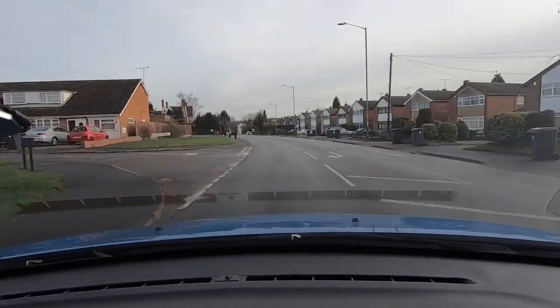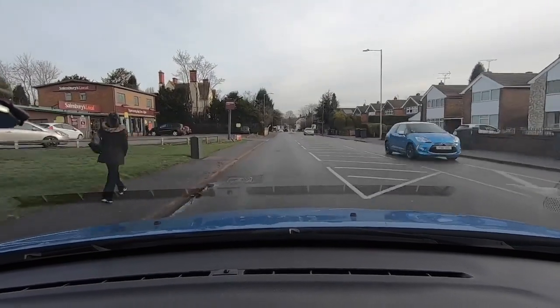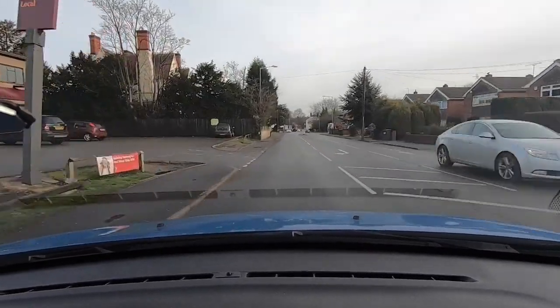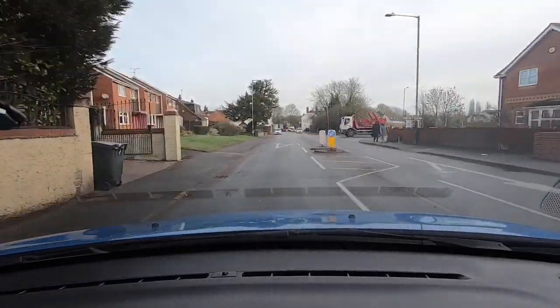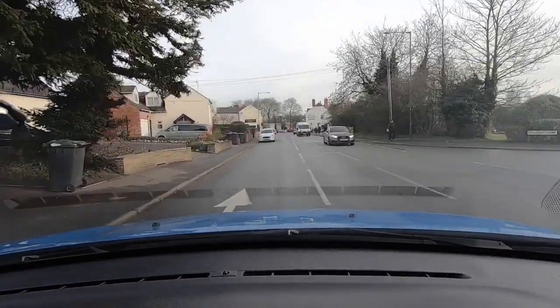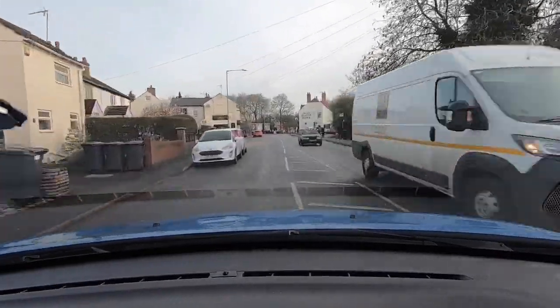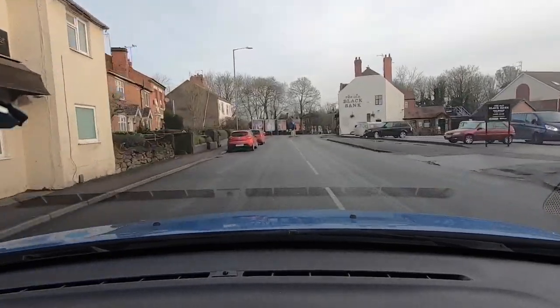The other place they may ask you to pull in and park on the left, just to see you pull away and drive on again, is just here. You see the white car that's parked? So just before you get to that white car. And it's opposite the Baton Road, the other end of Baton Road, near to the Black Bank pub.